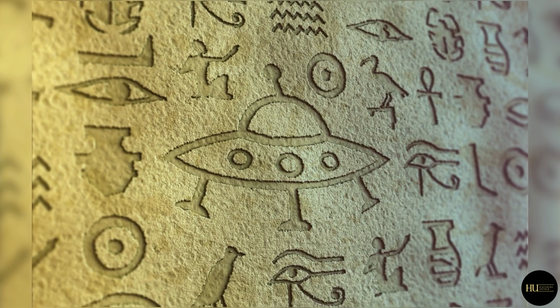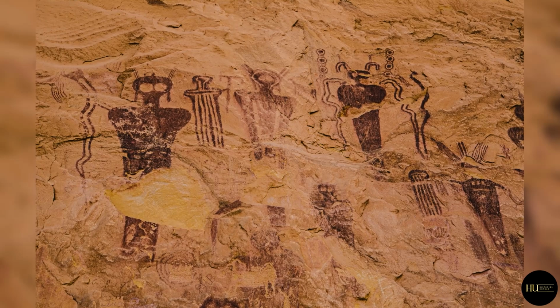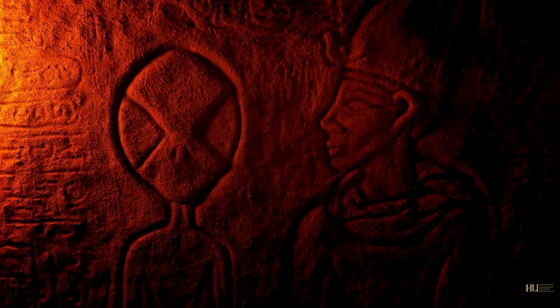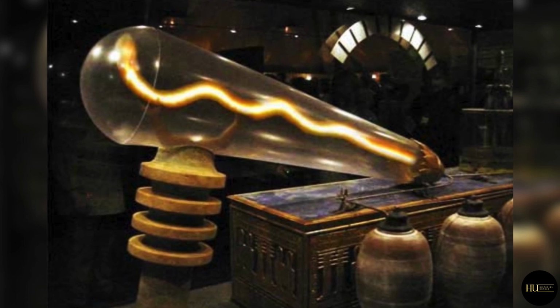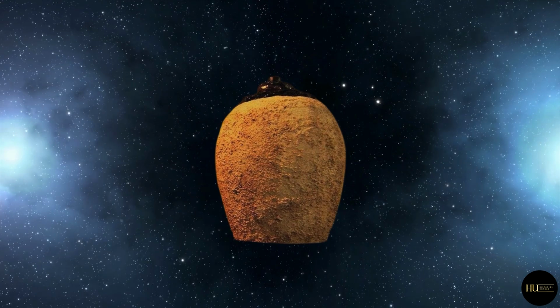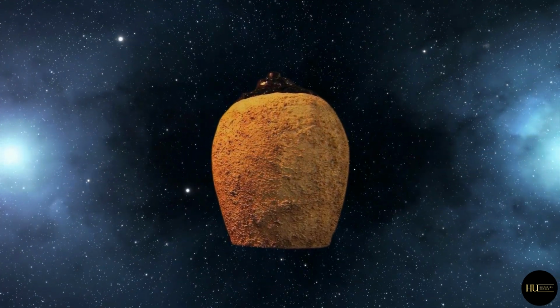While the notion of ancient aliens may sound far-fetched, it is a theory that has captured the imaginations of many. Proponents of this hypothesis suggest that extraterrestrial beings visited Earth in ancient times and left behind advanced technology, including the Baghdad Battery. According to this theory, the purpose of the battery remains a mystery to us because it was not of human origin but was left by aliens.